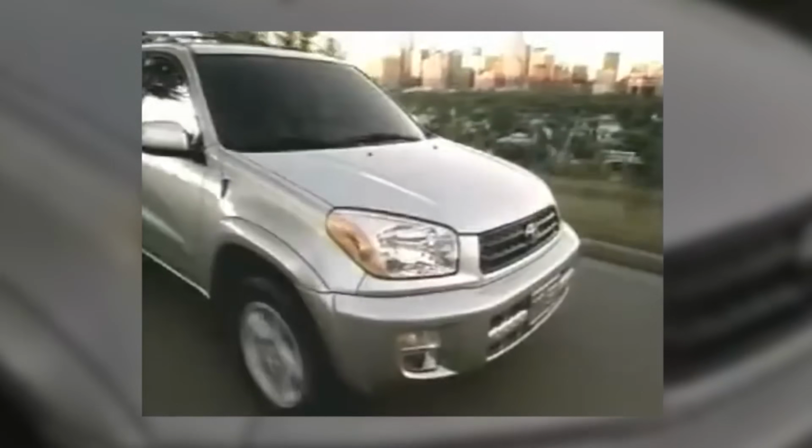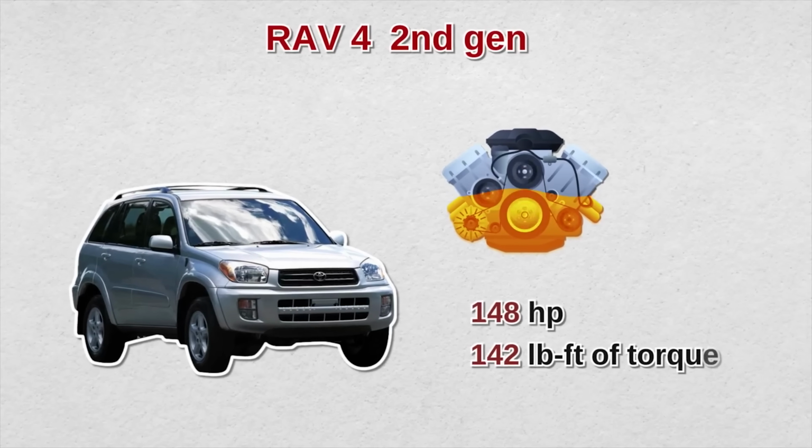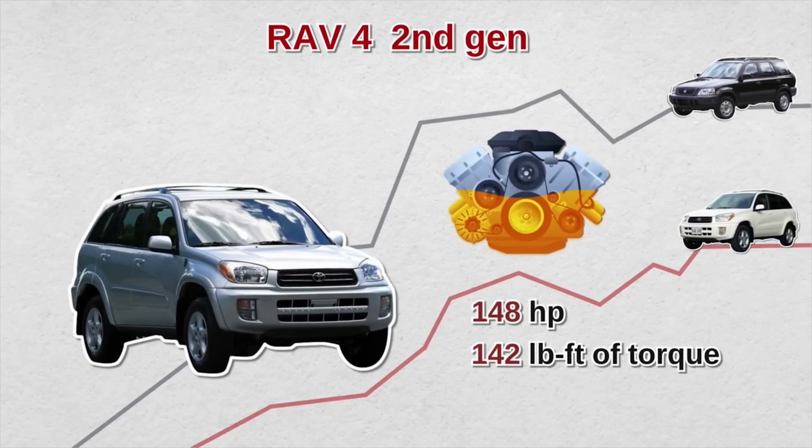Toyota realized they needed to keep things fresh, so the second generation RAV4 came with more power under its hood, 148 horsepower and 142 pound-foot of torque. But it didn't help them gain much ground in sales. CR-V was still way ahead.